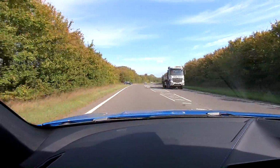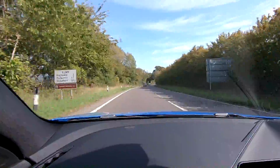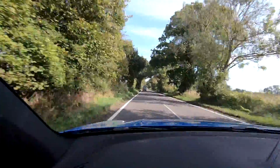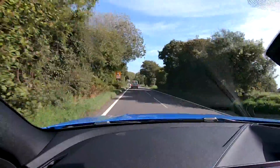You can't test everything, but I'd love to see what this would be like at Goodwood, going into that first corner at high speed where you've overcooked it and then you just got to turn and see what happens. I think this would struggle on these tyres because it felt there that they were very soft, and that's probably why we were getting a little bit of tyre howl there. Yeah, because of the weight on it.